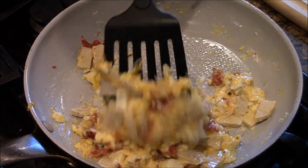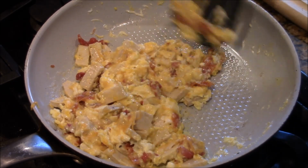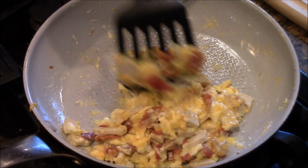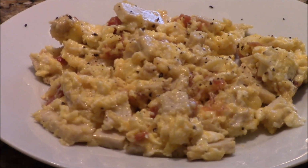See how fast that's working? All right. This will be ready in about 30 seconds. We'll serve this baby up. There's the finished product. Oh, that looks great. Can't wait for a bite. All right. There's your scramble. Let's see how it tastes.